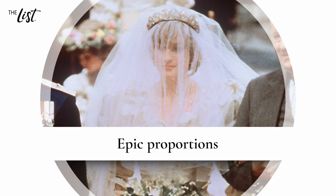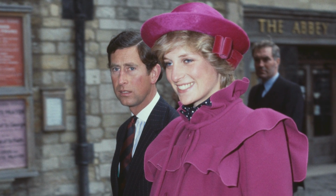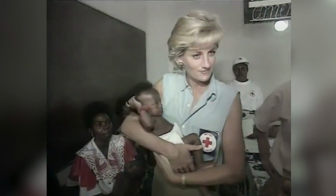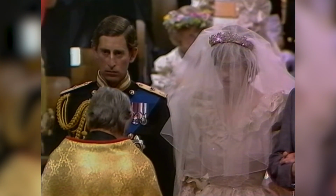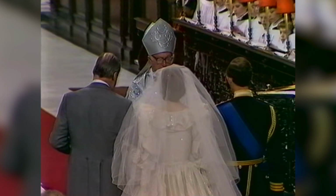Epic proportions. Princess Diana, the People's Princess, was a fashion icon who used her love of color to signal her approachability and ditched the stuffy gloves so she could hold other people's hands. As the budding bride of Charles, the heir apparent, her wedding was of immense interest to the entire world, which meant her dress had to be a sight worth tuning in for.